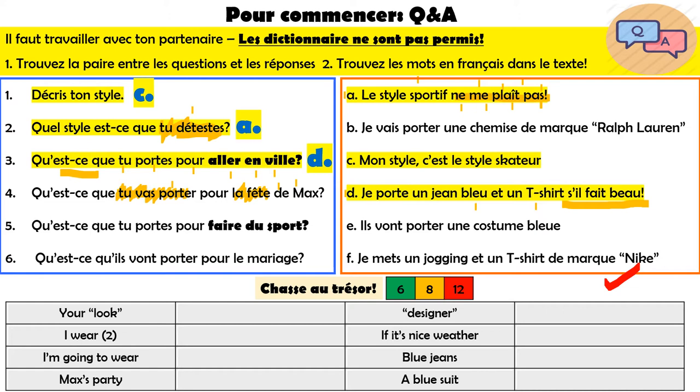Okay, so let's look for our options. Let's start at the bottom. Je mets ton jogging et un t-shirt de Mac Nike. I mean, maybe in certain you would go to a party wearing that, but most people wouldn't. Alors, ils vont porter une costume bleu. This is talking about what they are doing. I want what you are doing.